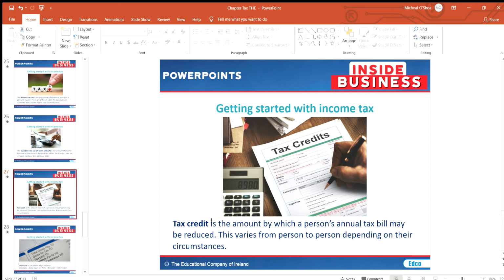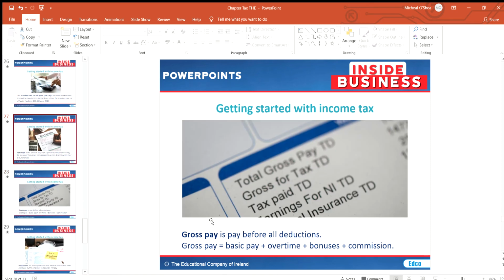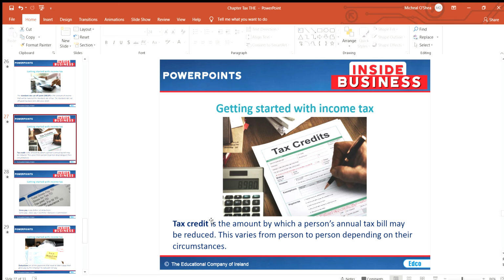Tax credit is basically a case of you owe a certain amount of money of tax to the government and they give you this credit, which is basically money off. So if I owe €10,000 to the government at the end of the year, that's my tax that I owe, and I had a tax credit of 2,000, well, I'm not going to be paying that €10,000 in tax. I'll only have to pay 8,000 in the long run. So a tax credit basically reduces your tax bill. It's the amount by which a person's annual tax bill may be reduced. There is no set figure, it depends on circumstances, and then it's calculated.